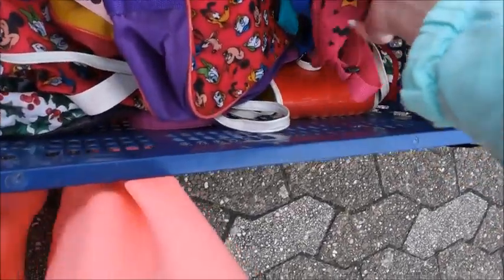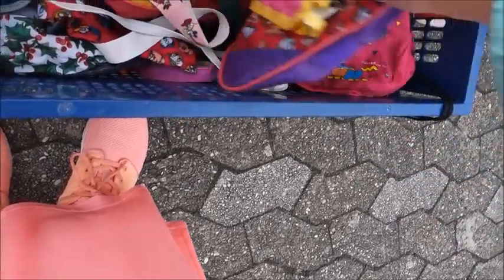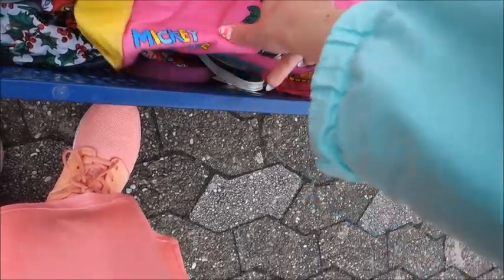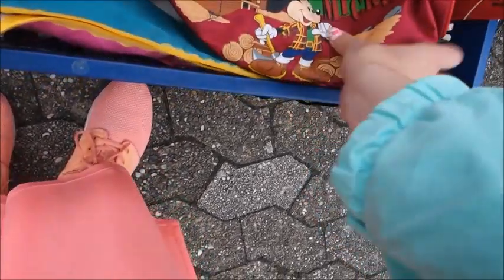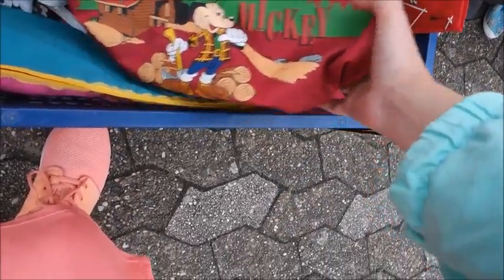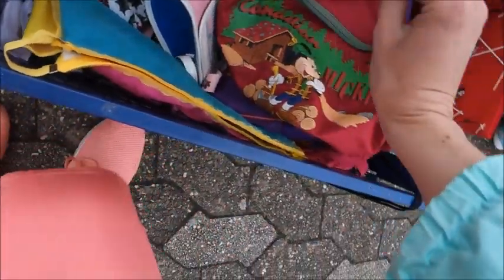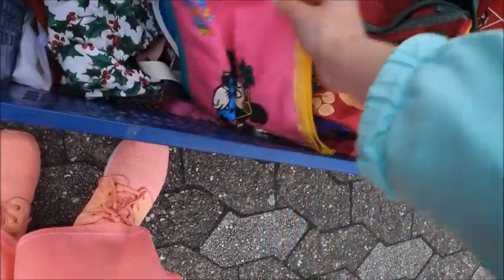This whole box was filled up to the brim with vintage Disney bags. You can tell they are vintage, the colors, the prints, they are definitely early 90s. I was really tempted by a couple of them, but most of them were children's backpacks, and those you cannot really use. They are really small, or like these little pouches.